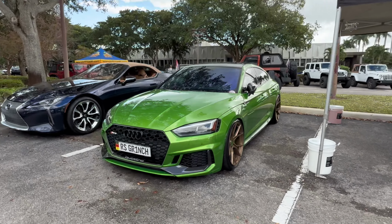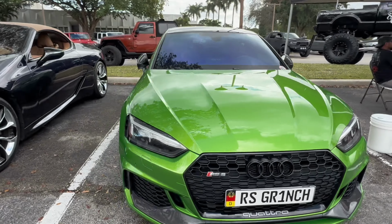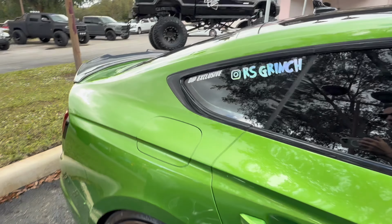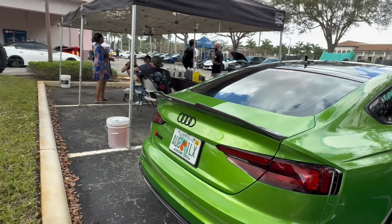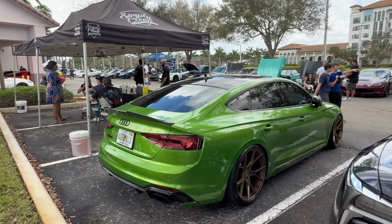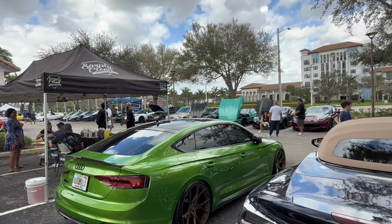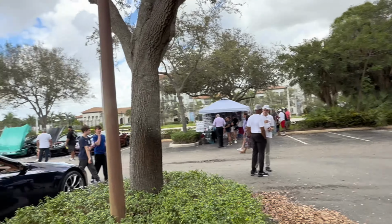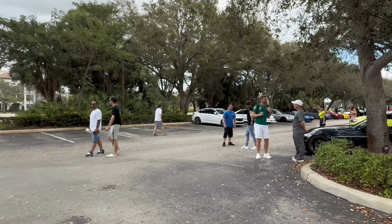Got an Audi. This almost looks like Java Green on the BMWs. These are nice looking cars, but no hate, a little hate. Why are they so slow? I wish other car manufacturers out there, Audi, Mercedes, were keeping up with the G80s. It's like, we need some competition. Step it up, Audi.